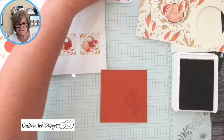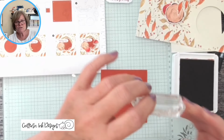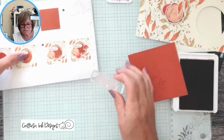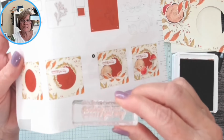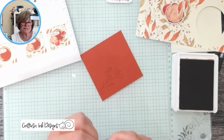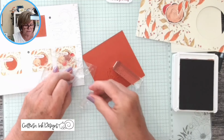Okay, I'll just clean these. There. So if you're not familiar with photopolymer stamps, you can see how this one already has tinted kind of pink. And it doesn't matter whether you're stamping in green, orange, brown, whatever. It's also always going to sort of stain pink. And that's actually the sign of a good stamp, because it's photopolymer. It's going to absorb your ink and it's going to stamp nicely.